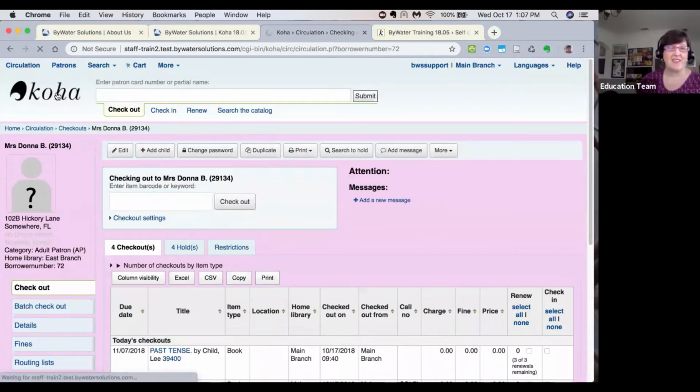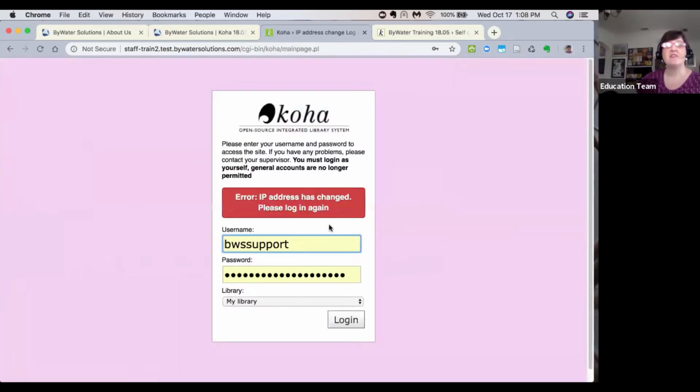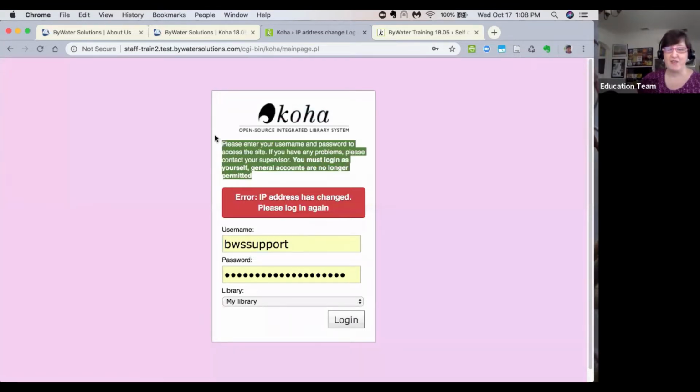So, 1805. We are all very excited about this. There is a lot of changes. And again, we're going to focus specifically on administration and reports in today's session. One of the things that you'll immediately notice is that you do have the ability to add custom text to this login screen, and that is done through system preferences.